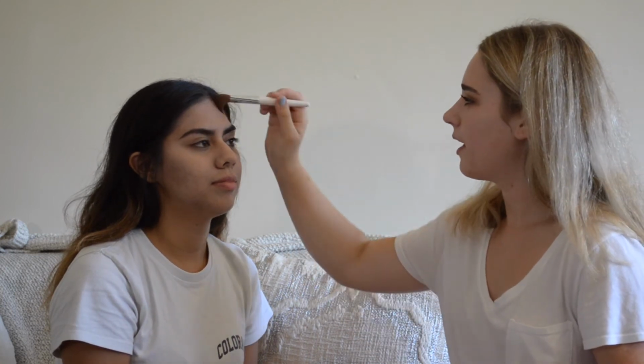But either way, I just start on the cheekbone and then go into the 3 motion. And I always make sure to get my jawline because I like to have a sharper jawline.